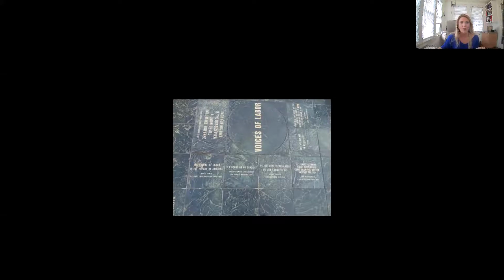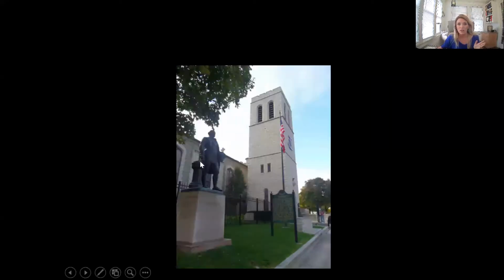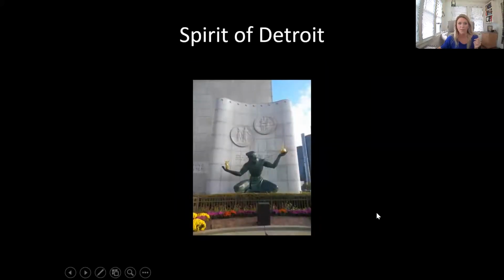And so we can walk back then to Woodward. We can go down, and here's Mariners Church. Mariners Church started in 1849. This was actually a stop on the Underground Railroad. You can enjoy looking at this church, and also the Masonic symbols here on the statue of George Washington up front. I encourage you to look at that. And then you can cross over Jefferson Street and start walking back towards Woodward Avenue.